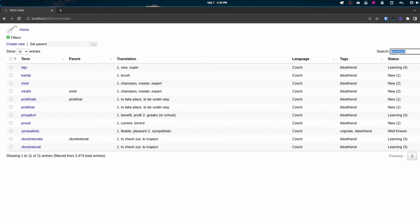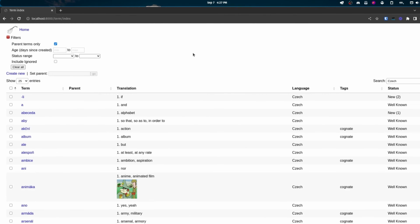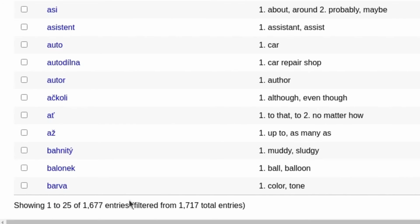There's also a way to go and look at all the terms you've saved. There are a few ways to filter it, but I find it most useful to put in the language, check, and click on the parent terms only button up here in filters, and then at the very bottom I see how many words I've saved. And then I can filter by the words I know fairly well and very well and see there are over 600 of those. Not bad.